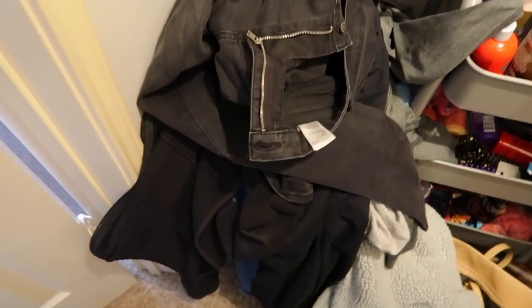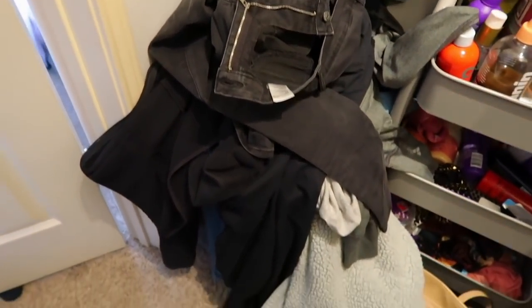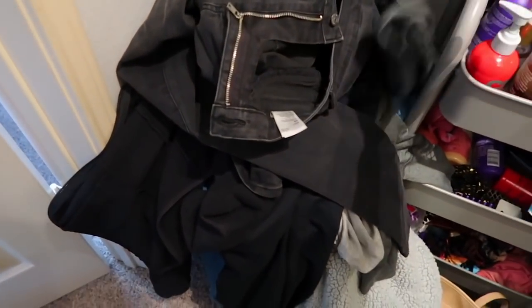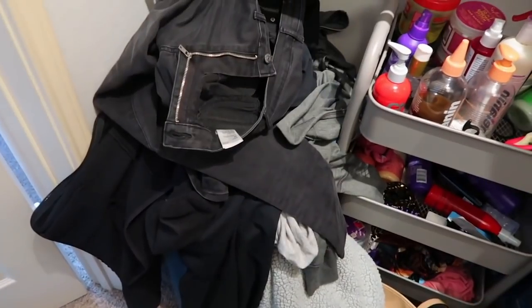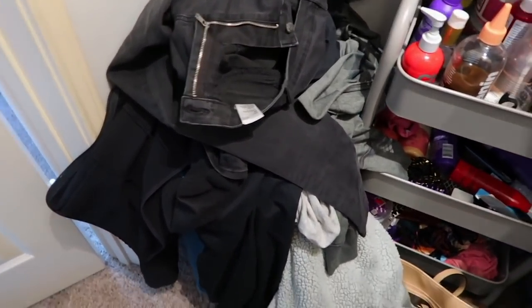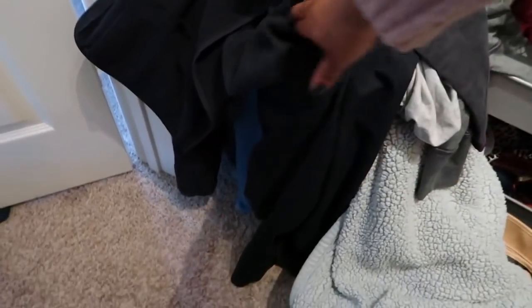Okay, so we're back in my room, back in the closet, getting the laundry done. So this is my laundry. I'd like to get it done or at least start it. You know, maybe I can do mine tonight. I'm going to focus on the kids because the kids need clothes for school. You know, they have to go to school every day. And they need to be able to get dressed. But I kind of need to get dressed every day too.